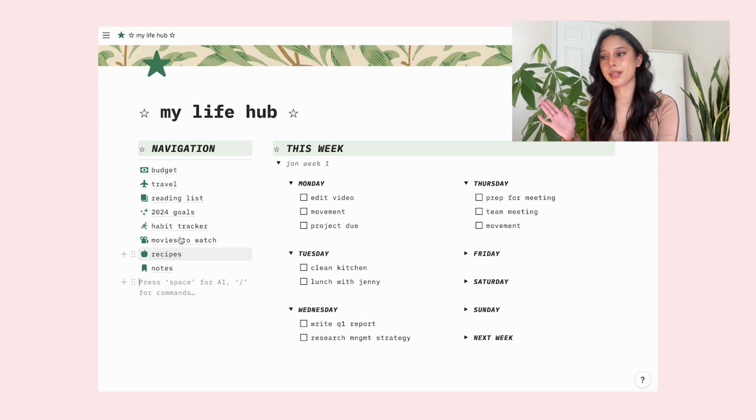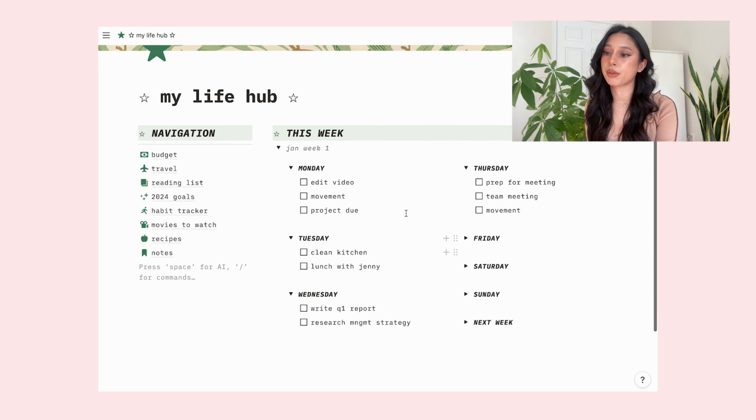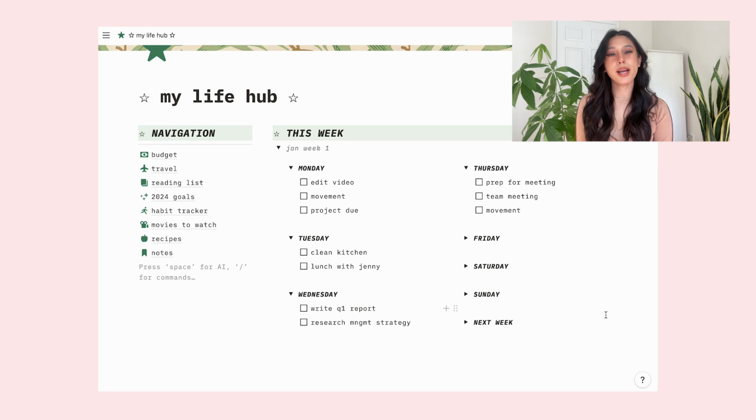You can see right here, there's a navigation to all the different pages you might have on the left, and then on the right side has your actual weekly planner. You might want to just consider, do you like having one page that you open up and you have both all of your other little collections and hubs and pages there and your weekly planner right there on the same page, so you can see it all at a glance and all of your task list items are right there when you open up your Notion? Or is that a little overwhelming to have so much information right there on your main dashboard?